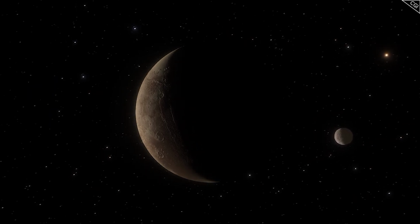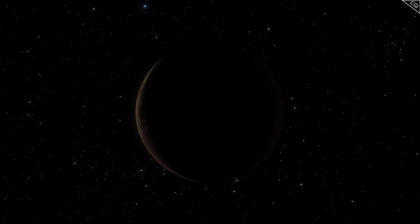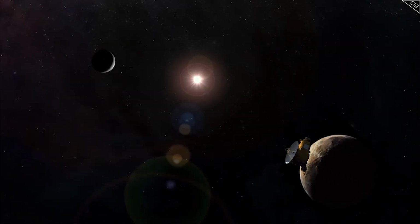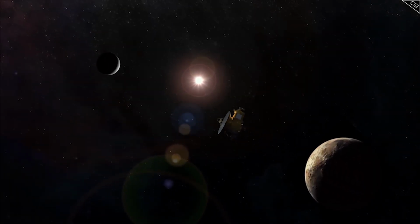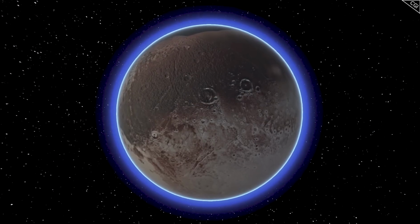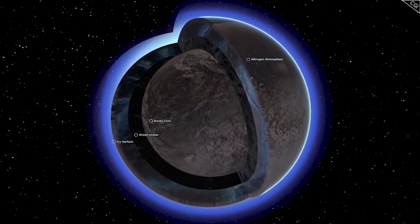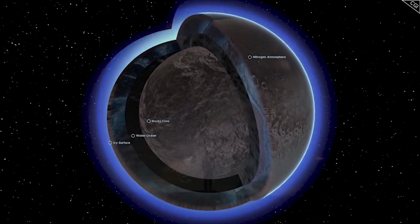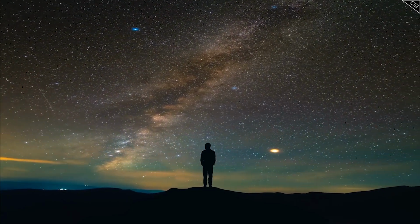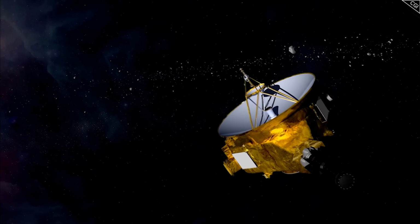But as these objects grew larger, did they undergo any changes? Did they differentiate like the planets did, with heavier materials sinking to the core and lighter materials forming an outer layer? That's a great question, and it's one that scientists are still trying to answer definitively. The level of differentiation in KBOs likely depends on their size and their thermal history. Larger KBOs, like Pluto, are more likely to have differentiated, forming a rocky core, an icy mantle, and possibly even a subsurface ocean. A subsurface ocean on Pluto?